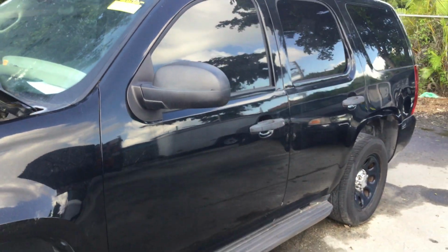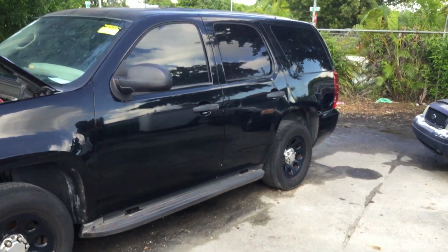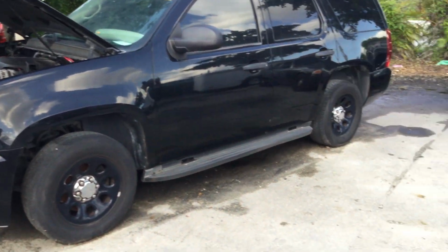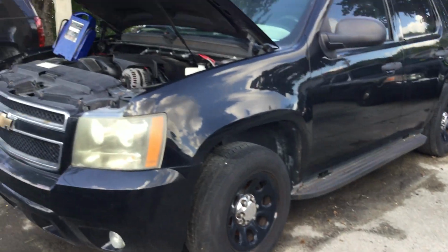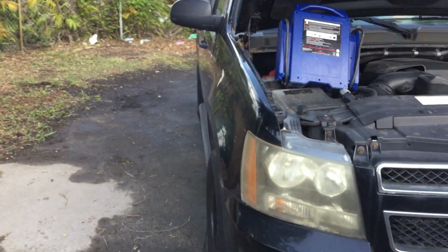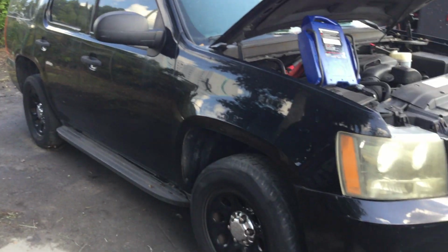Let's look at these hinges. Shows a little surface rust, but no rust stitches as far as I can tell. Alright, so there you have it. It's a Chevy Tahoe. It's a police package vehicle. It's got the steel wheels, the vinyl seat in the rear. It does have carpet, and it's got the nice seats in the front with the center console.